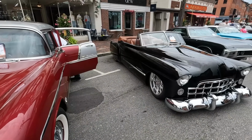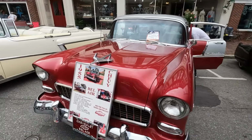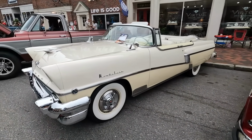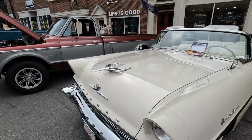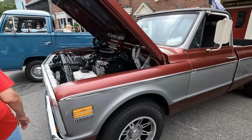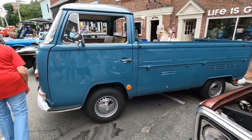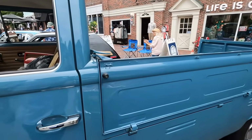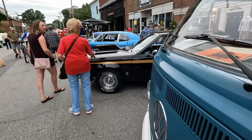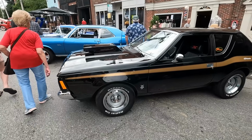Yeah, that's a new one. I don't think I've seen that. Front end looks familiar. I don't know. Maybe I have. Nice mix. Is that a drop-sided Volkswagen? Gremlin.